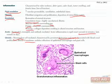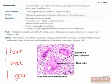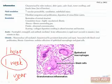Before we move on, let's test our understanding with a quick question. How long after a myocardial infarction is the risk for perforation highest? 1 hour, 1 week, or 1 year? Isn't this a cardiology question? Well, maybe, but try to think about it in the context of the inflammatory response. If you said 1 week, you're right.